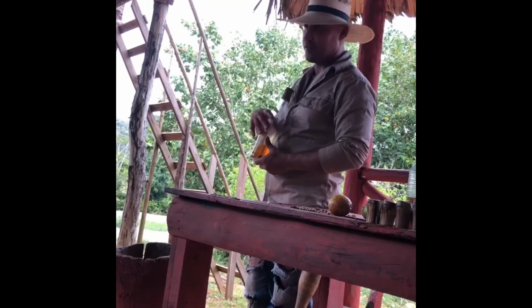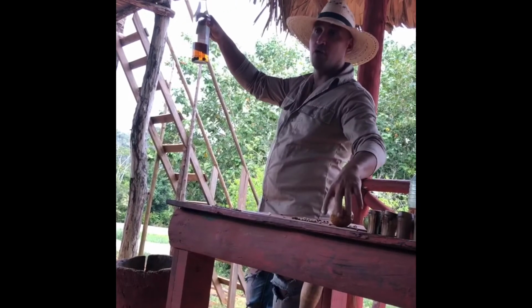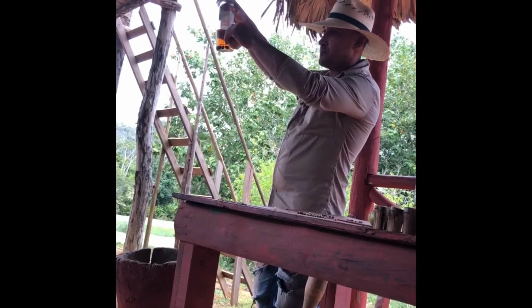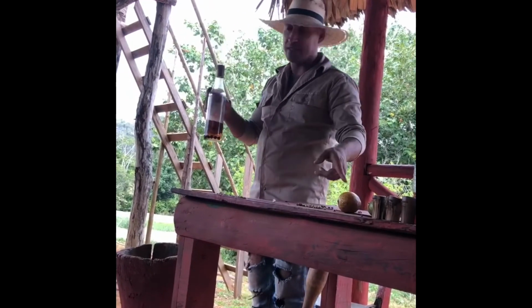This one, it's very, very tiny. This is the full size inside the bottle, and a whole fruit too. You can see the difference between this one and that one. Red outside, white inside, and sweet. More sweet than the common guava.